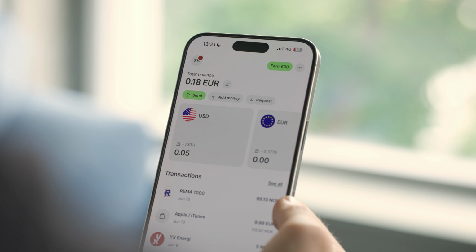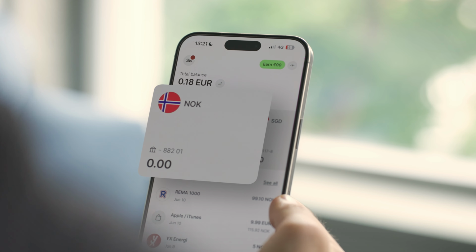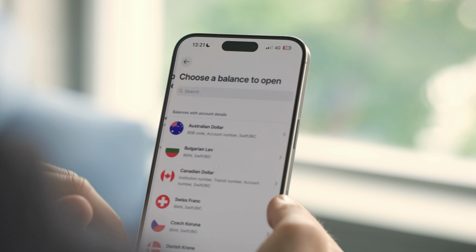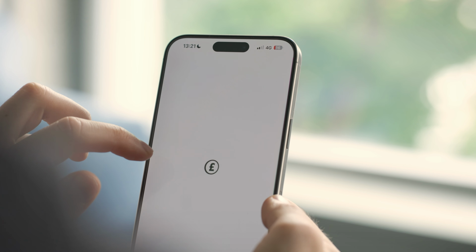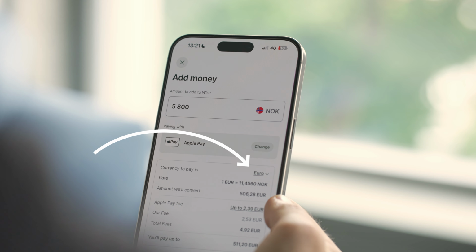Wise ships cards to many countries worldwide. Before my trip to Norway, I opened a balance in Norwegian kroner and topped it up from my bank account in euro. To open a balance, you just tap the plus icon, choose balance, and find the currency you need. To top it up, I tapped Add and selected the currency to pay in. I chose euros since my home bank account is in this currency.